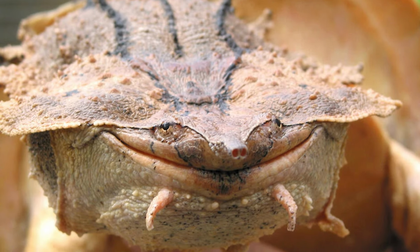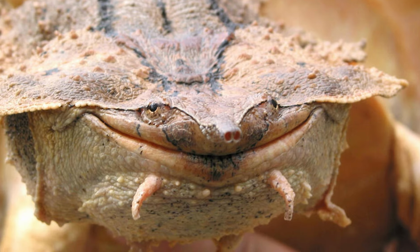But if you are a female Mata Mata, the more strange they look, the more attractive they will appear to you.